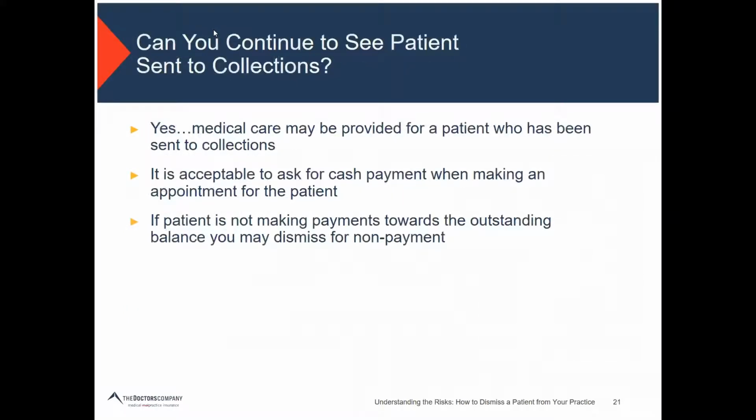Can you continue to see a patient that's been sent to collections? As I just indicated, you can, but it becomes problematic. I think before a patient is sent to collections, they need to be reminded as early as possible that the account is in arrears, and it's a good idea to make some type of payment plan available to them. And then once they fail to do that, you can continue to see the patient, but if they haven't paid up to that point, it's not likely that they will. If the patient is not making payments towards the outstanding balance, you may reasonably dismiss them for non-payment.